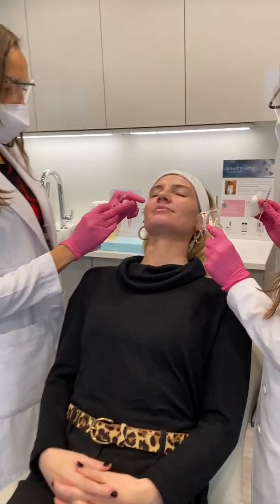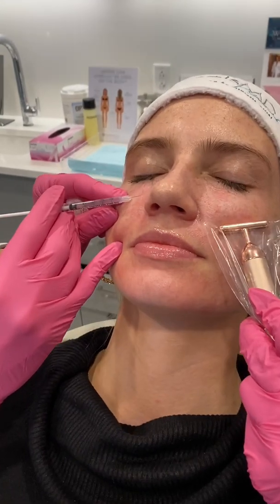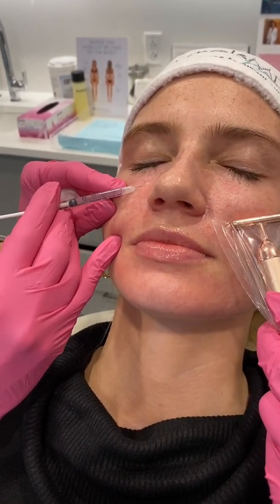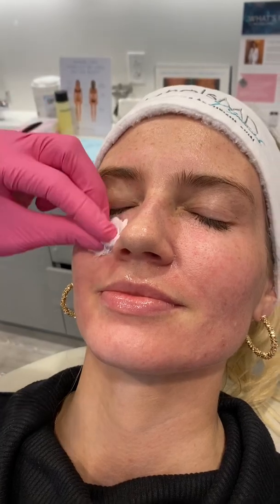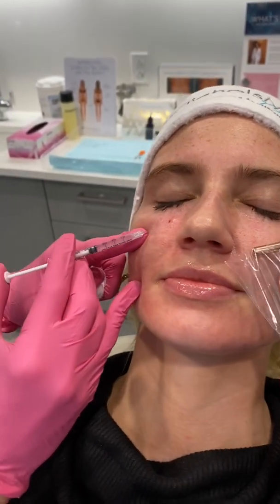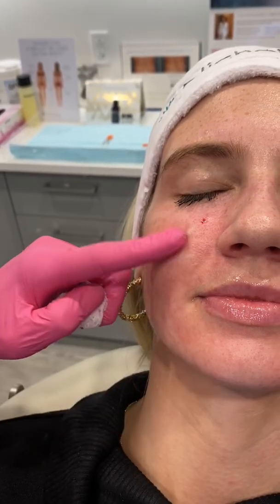So let's get started. So if you come in here, you'll see we're going to do these tiny little blebs. So this is unlike when we do Botox for the muscles up here, which you guys are used to, or one of the neurotoxins, because when we do these, we're affecting muscle, which is deeper. This, we want to get right in kind of the top of the skin, which is the superficial dermis. And so you want to see those little blebs.